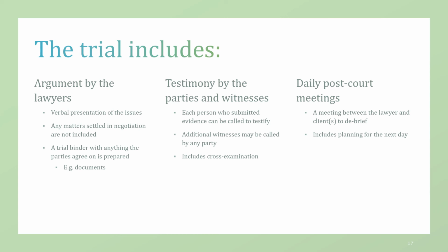Part of the trial includes calling witnesses, and this almost always includes the plaintiff and defendant. Additional witnesses can be called by either party to provide testimony. Anything said as testimony is sworn to be true under oath by the person giving the information. If the person lies, it's perjury, and this comes with hefty consequences. The witnesses who are called can be cross-examined by the lawyer for the other party.